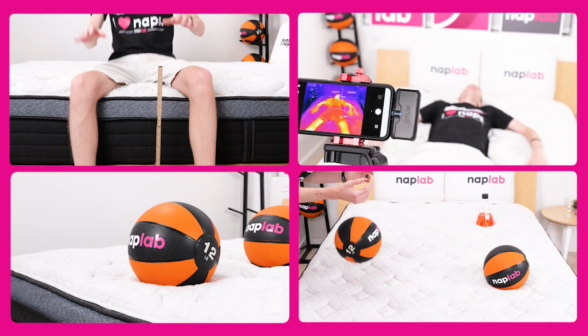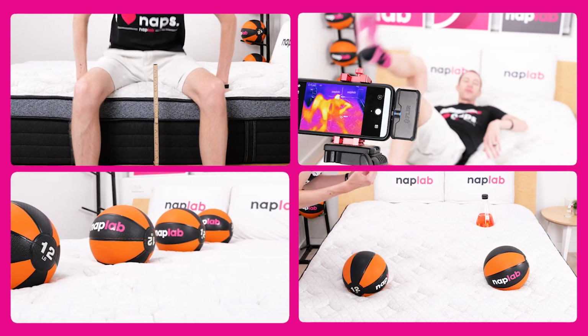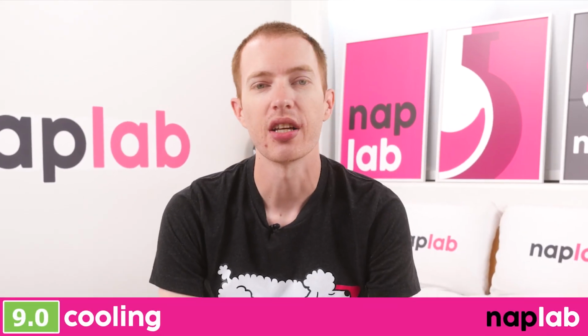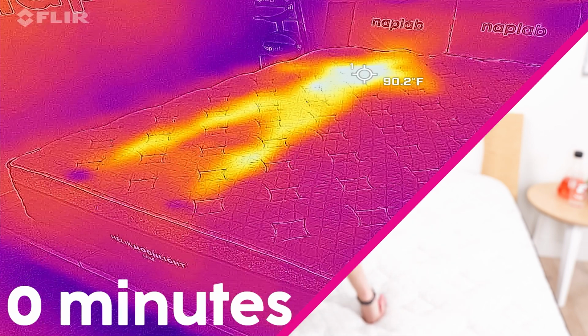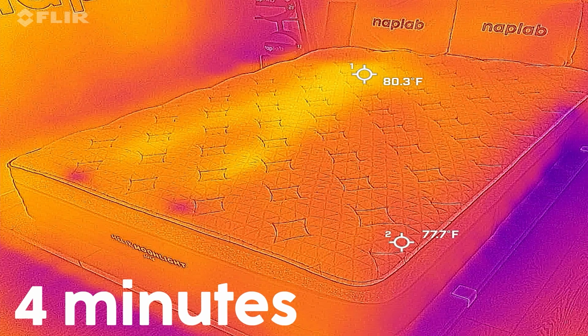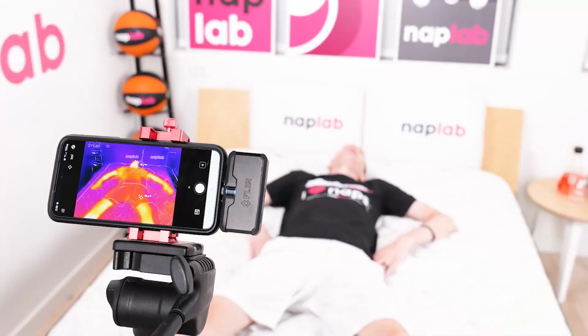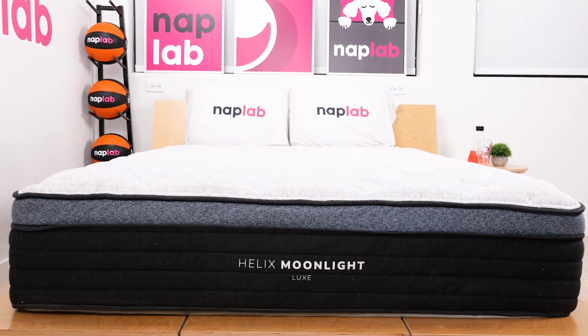At Nap Lab, we test each mattress by analyzing according to 10 different factors that impact the feel, comfort, and performance. First up, we have a cooling test. To measure cooling, we lie on the mattress for 15 minutes, allowing it to absorb body heat. Then, we get off the mattress and take periodic measurements of the surface level temperature. Our tests show how the mattress retains and releases heat and overall cooling performance. Mattresses that breathe better, retain less heat, and sleep cooler are better, as they allow sleepers to maintain a comfortable temperature. The Helix Moonlight Luxe has excellent cooling.